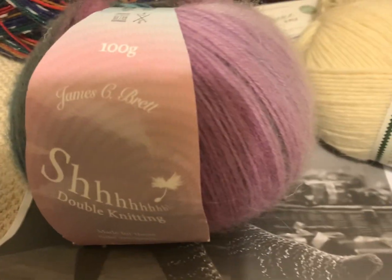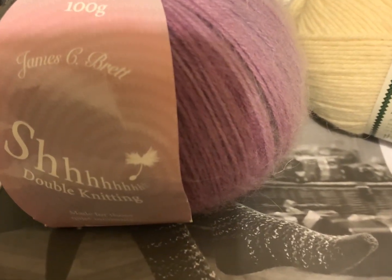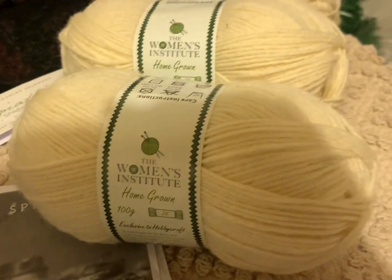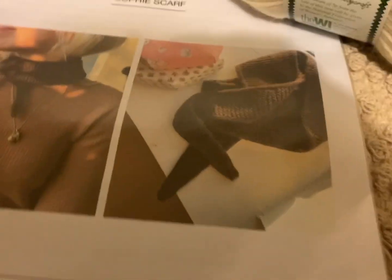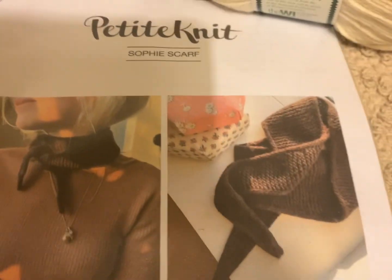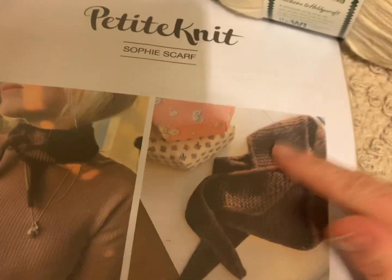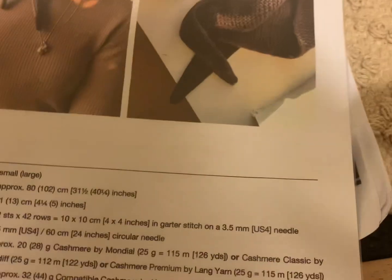I'm not sure exactly what I'm going to make with this yet. I have a few ideas, and one of them may be this, which I've talked about before as one of my projects that's been on the back burner. I don't know why, because it should probably be quite a quick project, and I know I'm very, very late to the party on this, but it's the Sophie scarf by Petite Knit, and I don't know why I've not got round to doing it.